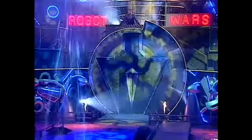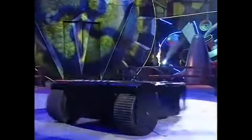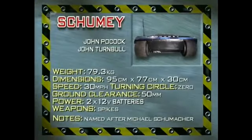From Darwin in Lancashire, Shumi. Looks like a black coffin lid to bring doom and gloom to opponents. Engineer Pocock and fitter Turnbull are Formula 1 fans. That's why they've named Shumi after the great Michael Schumacher. It's nippy at 30 miles an hour.